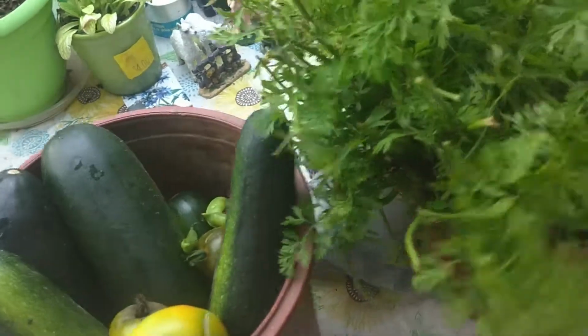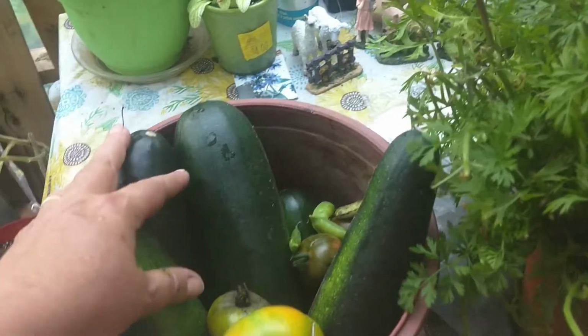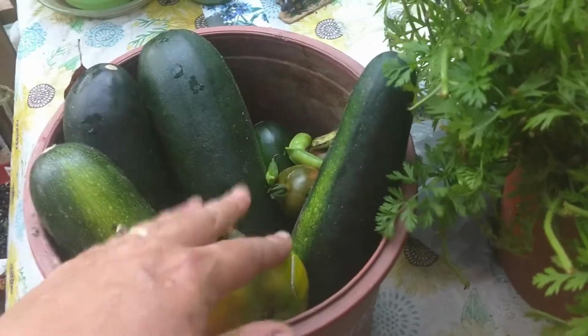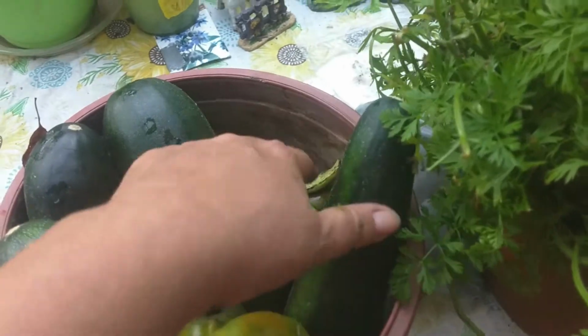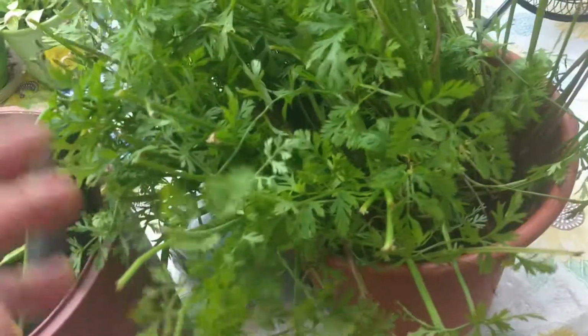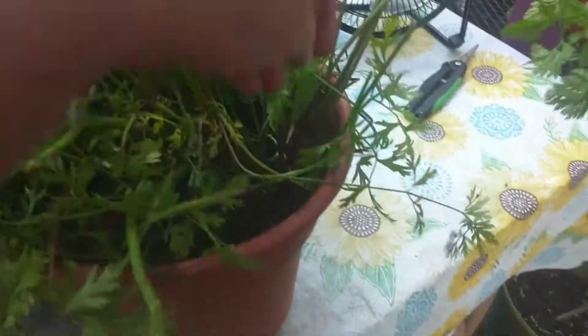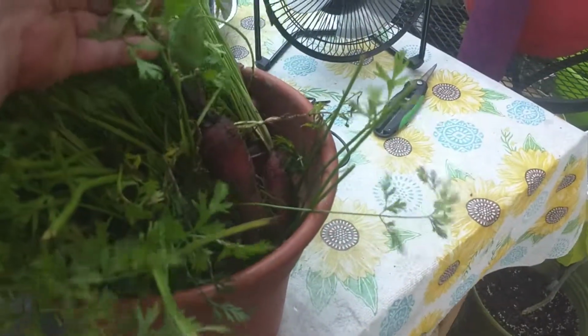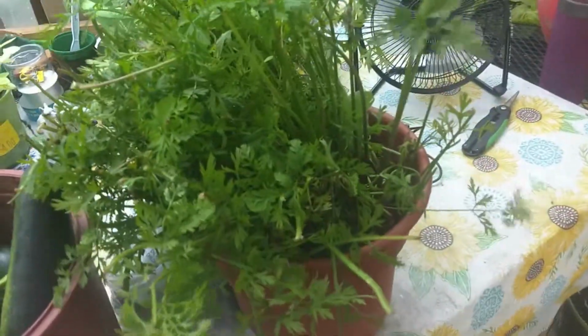Okay, so here's some of what I got out of the garden. Like 7 or 8 zucchinis, some tomatoes. You see, obviously some peas. I did a good picking on beans yesterday. And these are the purple carrots. And then there's some peas and stuff at the bottom of that one.